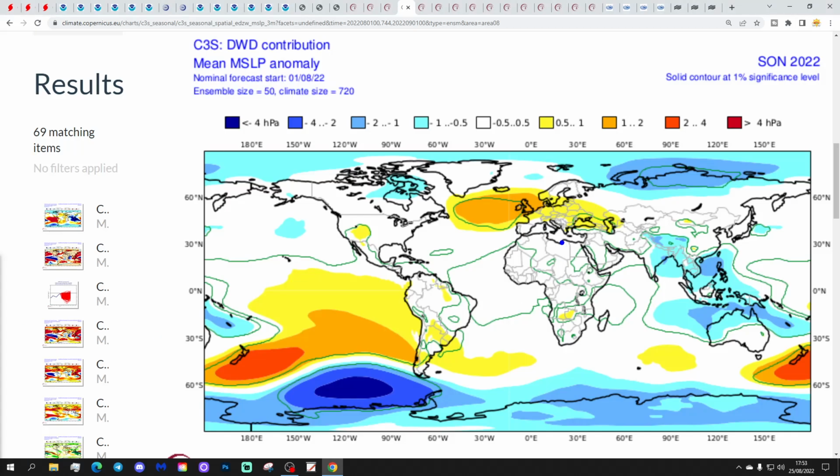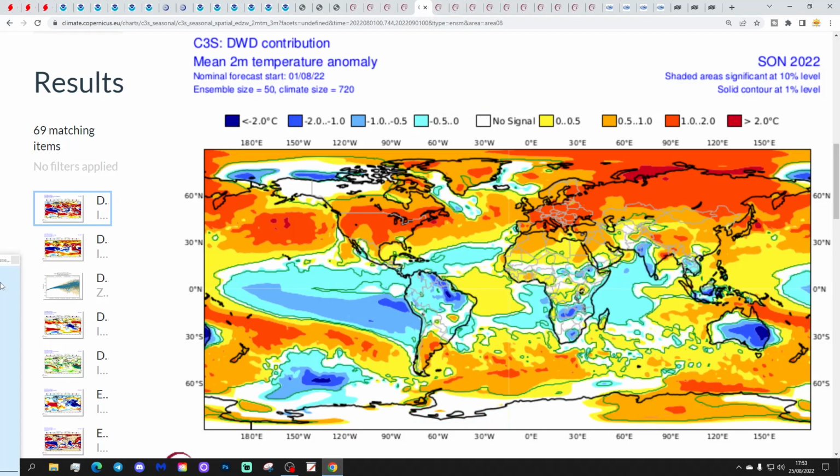DWD, German model, looks like that. Once again, we find with mean sea level pressure on it, there's plenty of high pressure from the Atlantic into West Europe. So the dry spell's going to go on. If these models are correct, I think we can say the dry spell is probably going to carry on into this autumn. The drought continues. Remember, they are 3-monthly anomalies, so there could be a wet month in there. We might get a wet September and then 2 dry months in October and November.